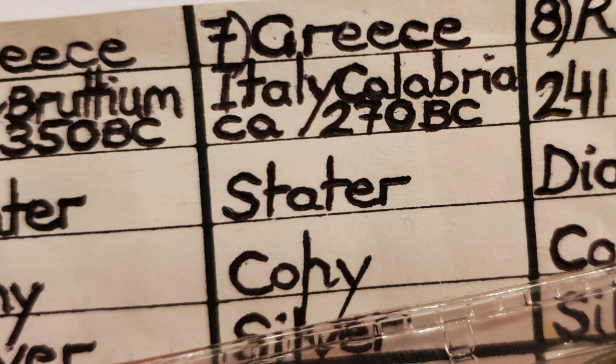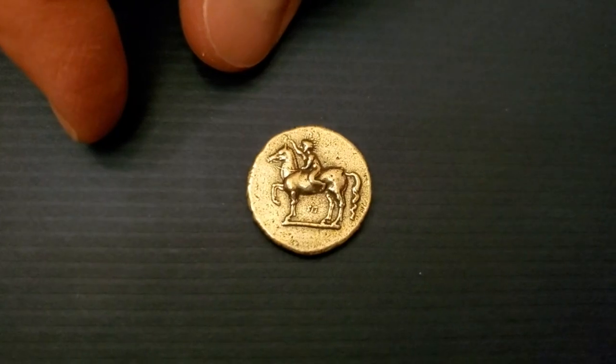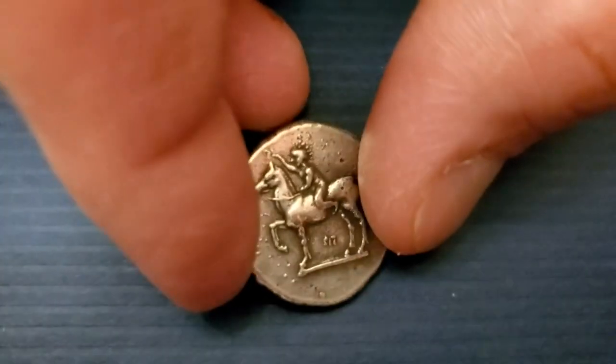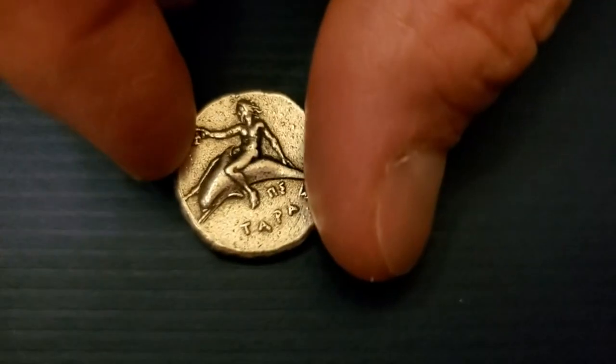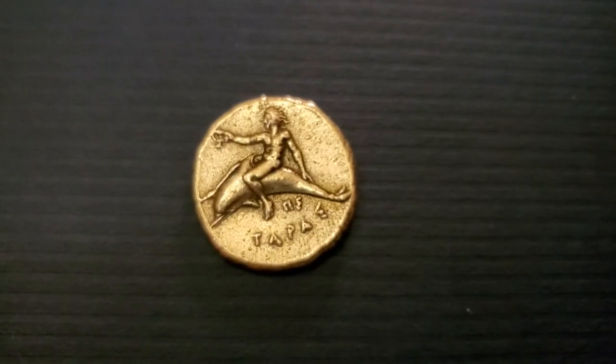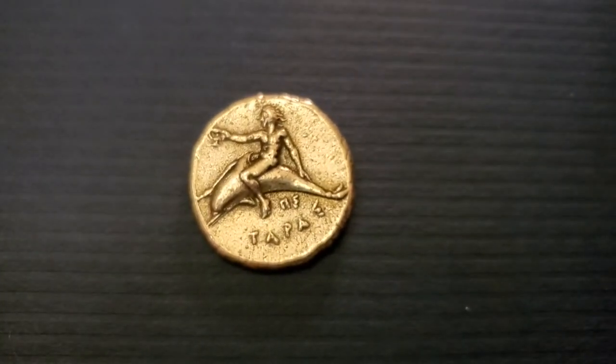Now this next coin, Greece, Italia, Calabria, Tarentum nomos, dolphin rider coin. This is another silver stater. This coin would have been minted circa 270 BC, again in Italia. The obverse features a nude youth on horseback riding towards the left, crowning the horse with a wreath. The reverse, Phalanthos riding a dolphin towards the left, holding a kantharos.